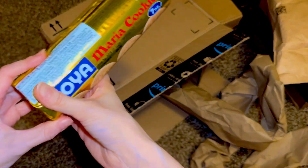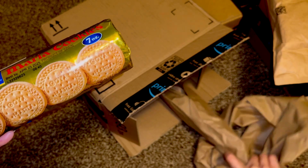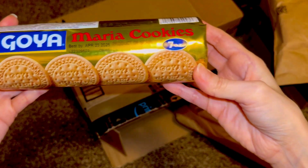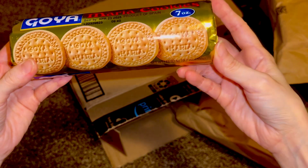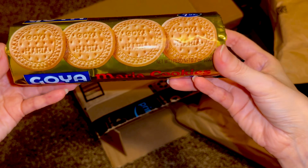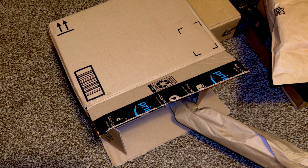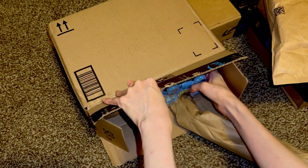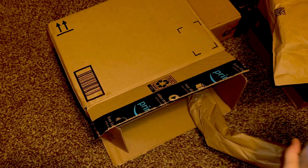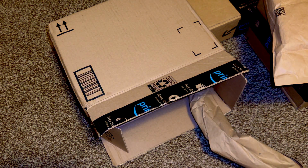Then I got these cookies. I always get these cookies. Plus they're about 80 cents to $1. Let's see what else is in here. My favorite drinks.